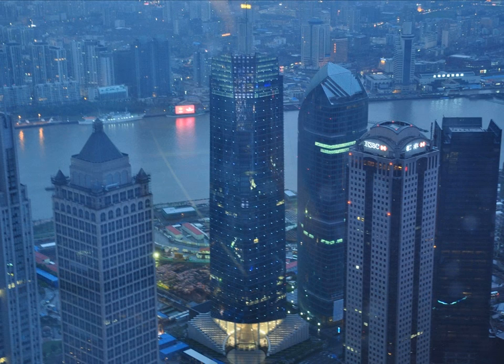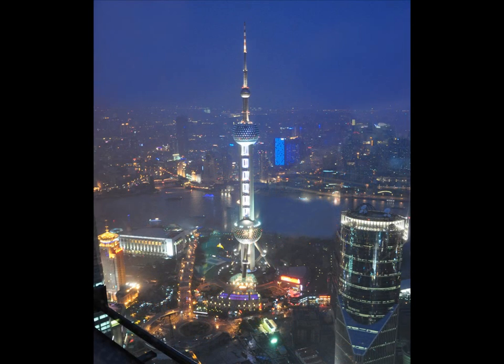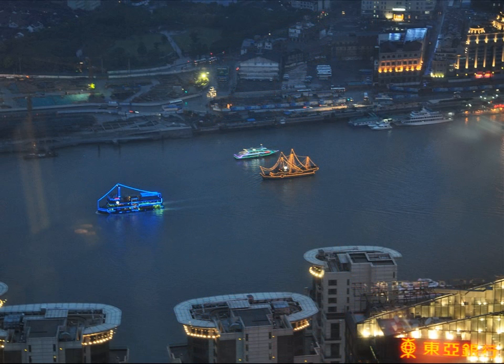These photos were shot through raindrop-dotted glass. The Oriental Pearl Tower at dusk. And again after dark. The Shanghai World Financial Center. The Huangpu River.